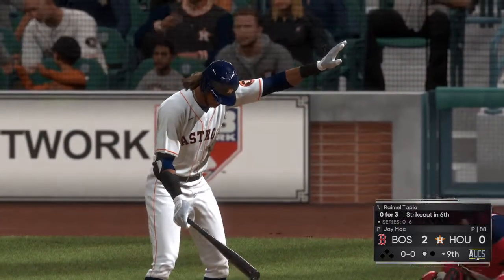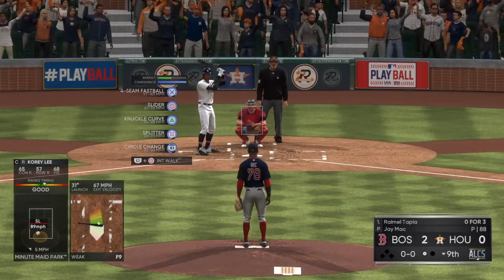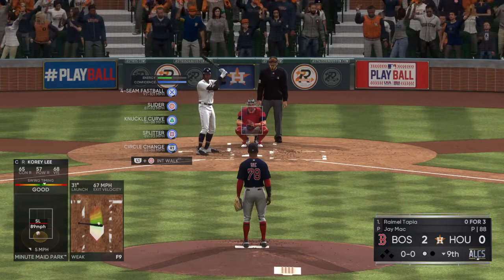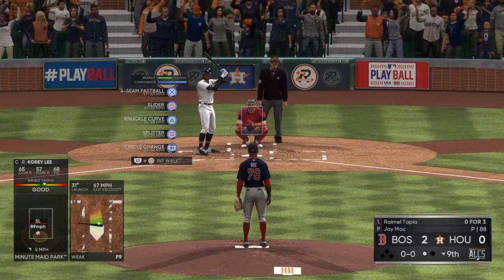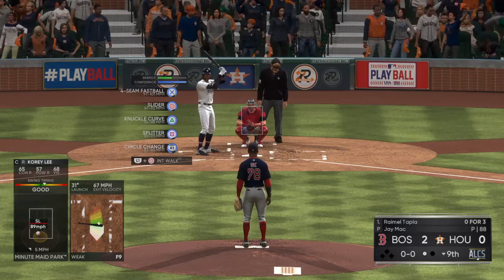So the lineup flips over and digging in. Reimel Tapia struck out in his last trip to the plate. Yeah, and kind of shocked he got blown away with a fastball. You could tell he was late on that one. And we'll see if he tries to cheat to something this AB.